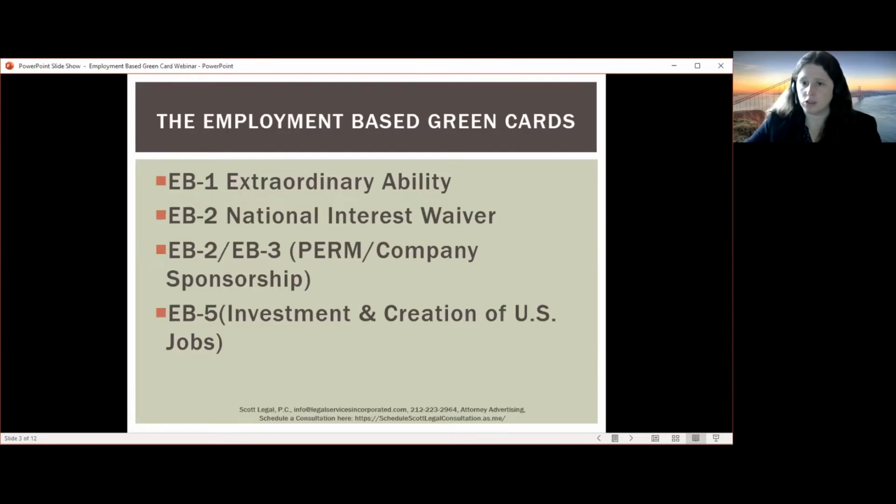Evidence you've been asked to judge the work of others individually or on a panel in your area of expertise, evidence of any original scientific, scholarly, artistic, athletic, or business-related contributions, evidence of authorship of scholarly articles in your field of expertise that have been published in major media or professional publications.